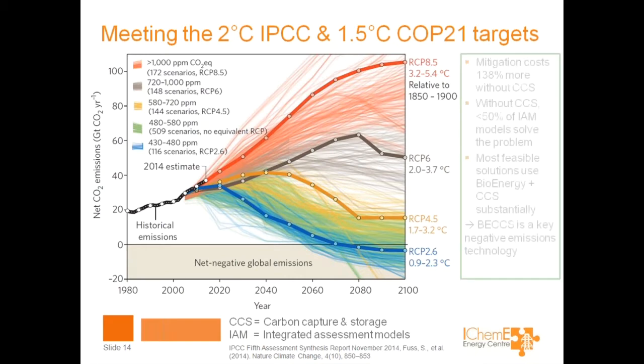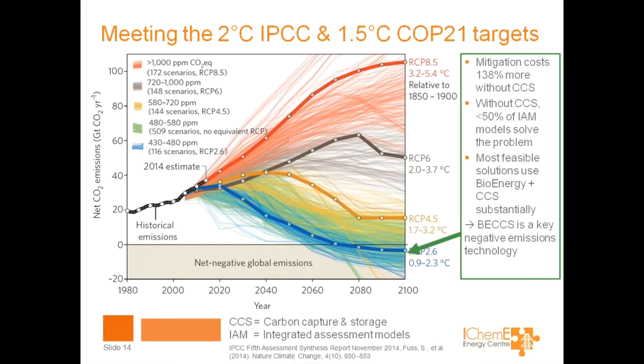And if you look at those models, several conclusions come from that: that all the models that include CCS to reach this target are lower cost scenarios by up to 40%. So CCS lies on the lowest cost pathways to reaching the Paris targets. And indeed, without CCS, less than 50% of those models reach that target. And those that do are more expensive.